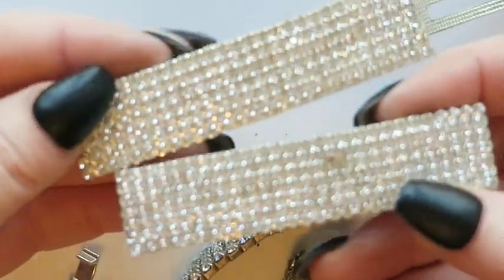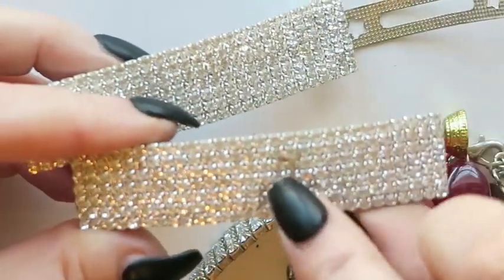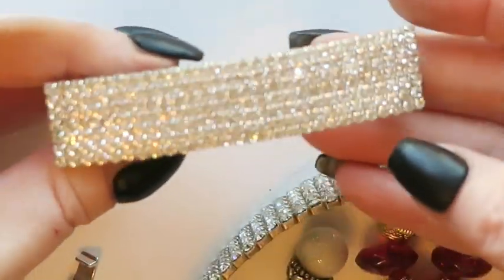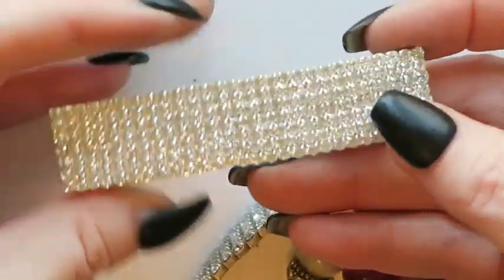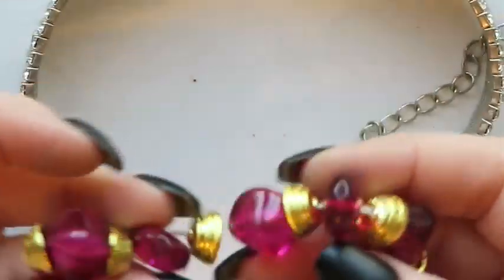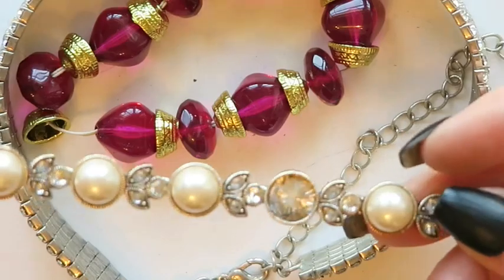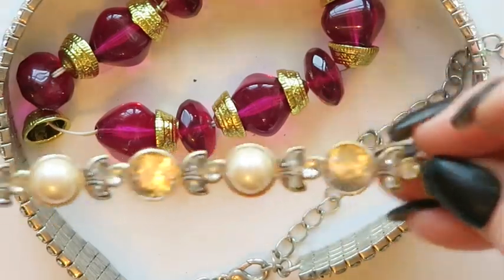Then I have these barrettes. This one is damaged, so it's gonna go into a craft lot, but this one actually is in really nice shape, so this is one that I can sell. So again, these are going just to a craft lot. The string is sprung on that one, the elastic. This one is missing a couple of the little pearls.